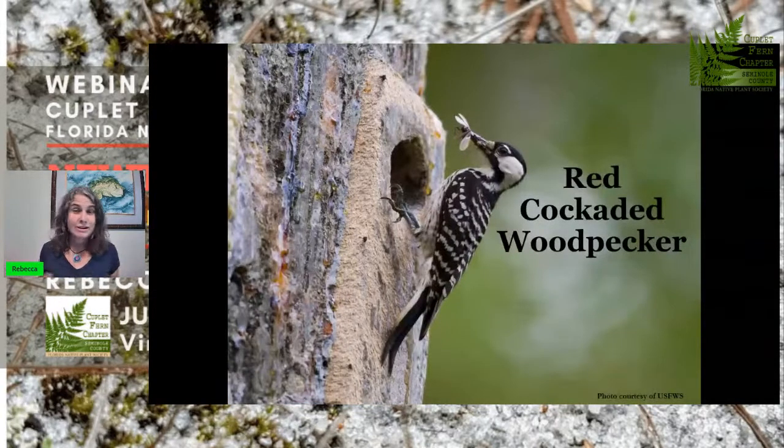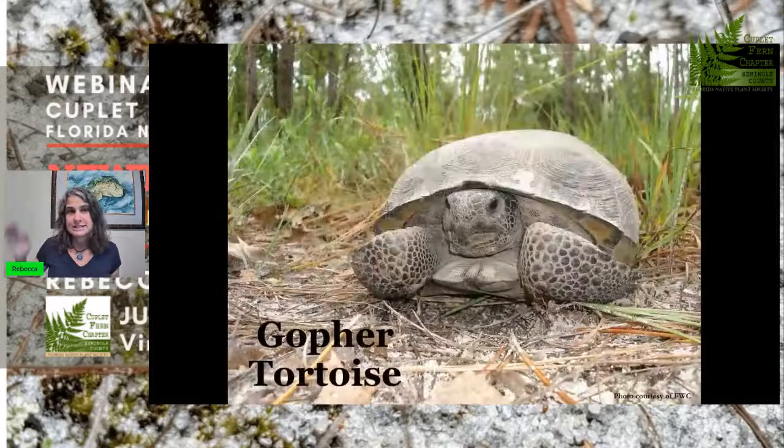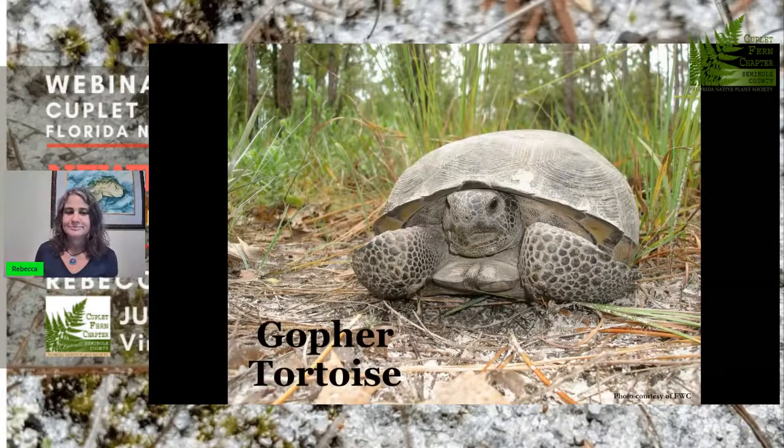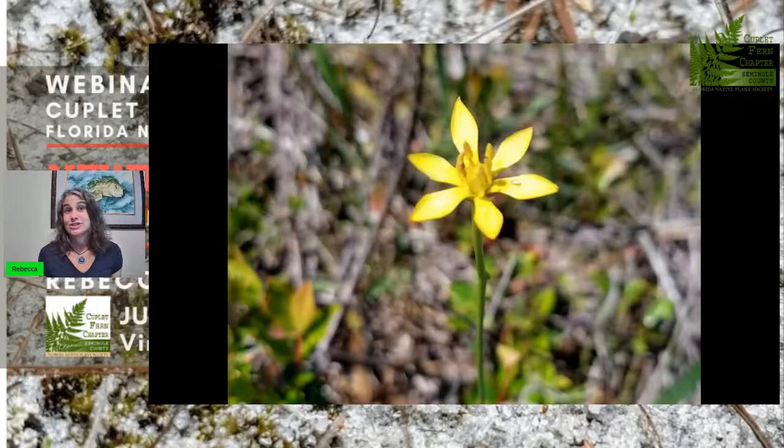There's the red-cockaded woodpecker, a federally endangered bird species. Gopher tortoises have been in and out of the listed species section over the years. And endangered plants that are wetland obligates. This is called the Harper's Beauty. It is a federal endangered species and it is endemic to up here in the Florida Panhandle.